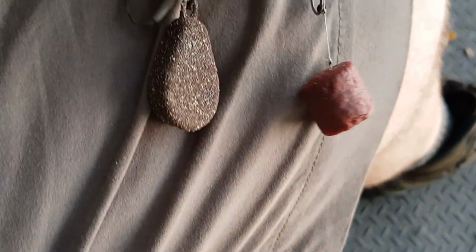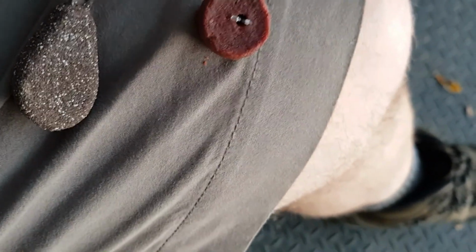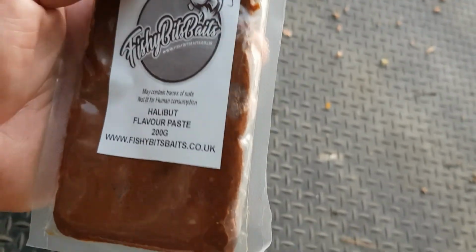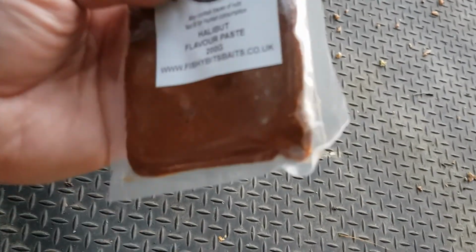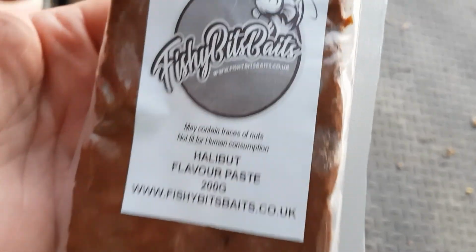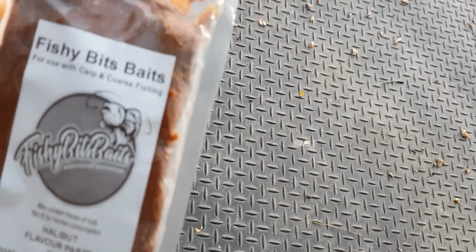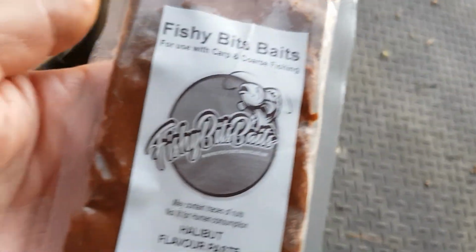I should be putting on one big pellet. It's about a 20mm pellet, I would say, because I feed on pellets here. But what I'm going to do, the difference I'm going to do is, I've had this company, they call themselves Fishy Bits Bait, and they do pastes, and this is obviously the halibut paste. I'm going to wrap that in this stuff. And I've used paste before, but they've given me this to try.